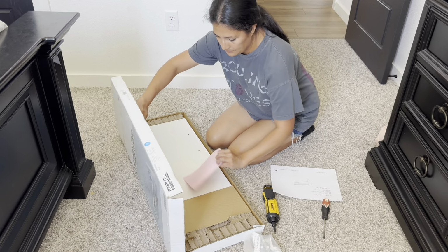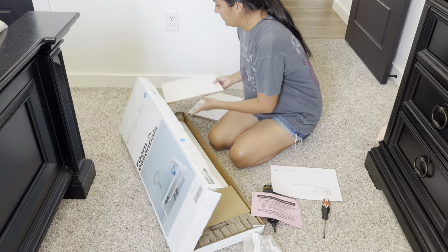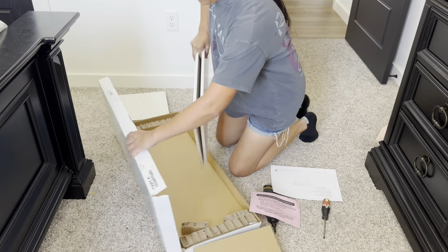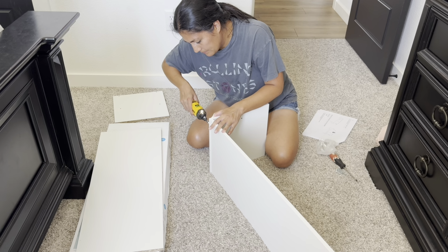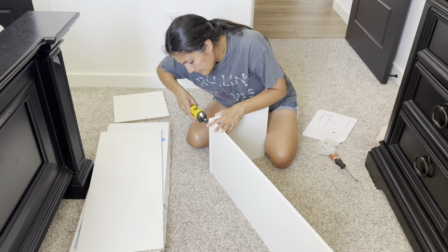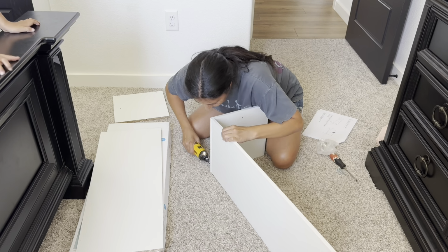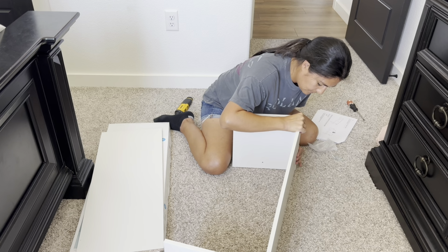So we're starting off in Aubrey's room. I purchased this shoe rack for her, or shoe shelf, I guess you'd call it, for her shoes. I'm gonna put this in her closet. She has a lot of shoes, so she's running out of space for them. I'm just gonna get this put together real quick and then place it in her closet and then arrange her shoes better. We're also going to be doing some cleaning around the house, just some tidying up.